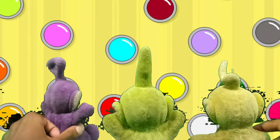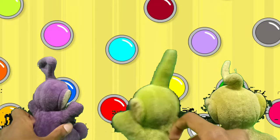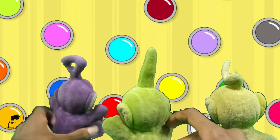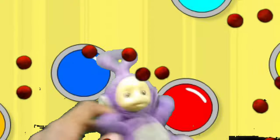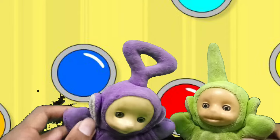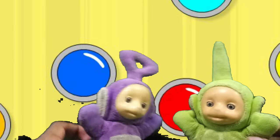Oh, there's a red button next to the blue button. I'm gonna press the red button. Tinky Winky, like they always say, you shouldn't press the big red button. But that might be the escape button. I'm going to try it out. Ow. See, Tinky Winky? That's why you shouldn't press the big red button. You're right about that. I just got covered in apples.